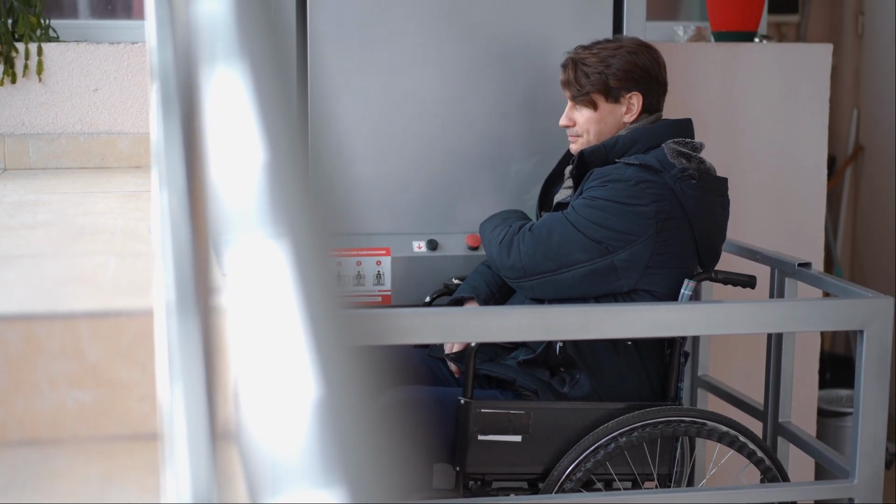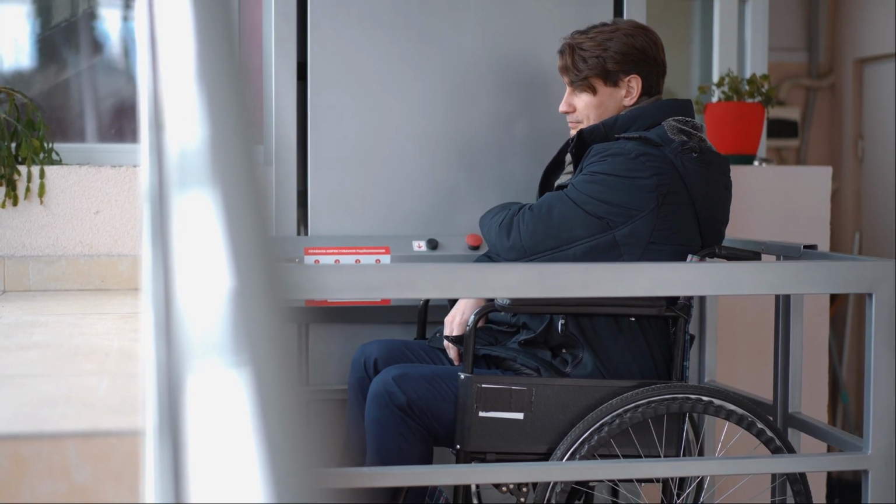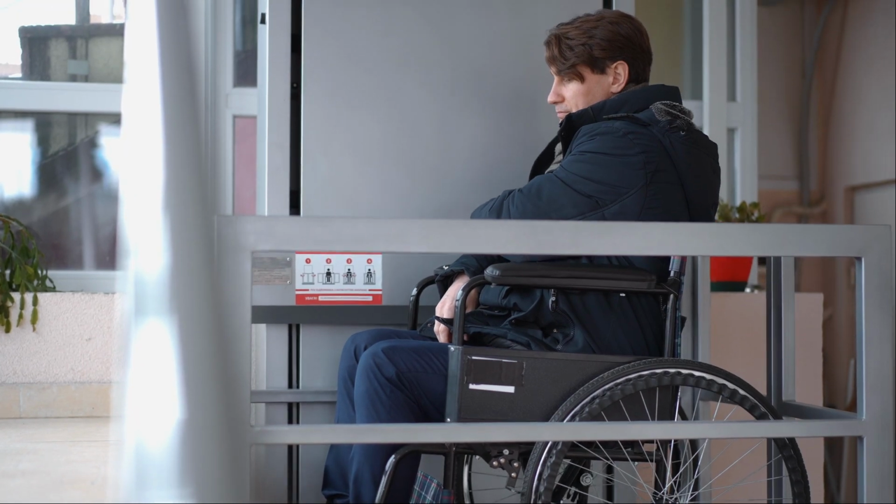Don't forget to consider the overall layout of the gym. If the gym has multiple levels, make sure they have an elevator that is well maintained. And make sure you can get in and out of the locker room as well.